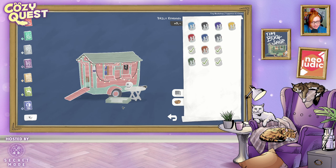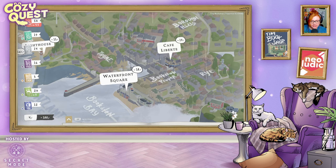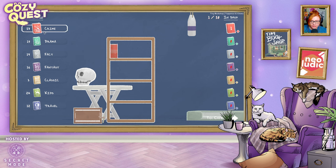Booker's grey. Let's go for that for the dog bed. Nice little accent. I would like to go back to Café Liberté today. Alright, get rid of all of these. So, crime. A lot of crime.